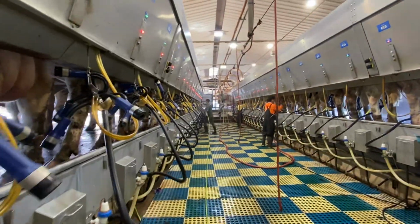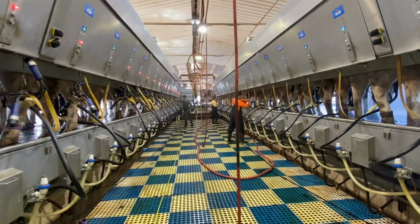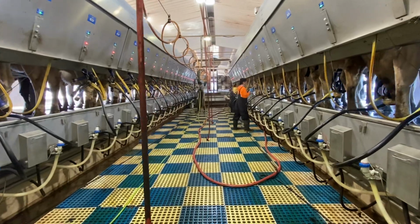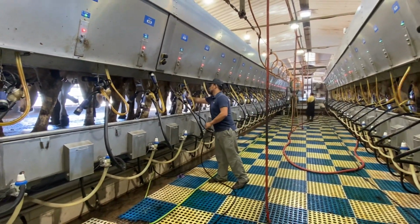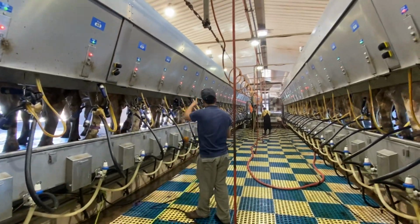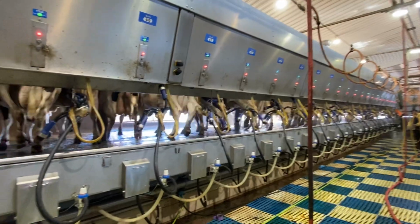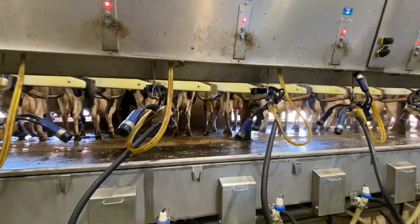Most milk cows can give between 6 to 10 gallons of milk a day, which is around 100 glasses of milk. And now she's done, so they'll dip that last cow. He's telling them to go ahead and push the button. And now all the cows are gonna leave and go back to their pen.